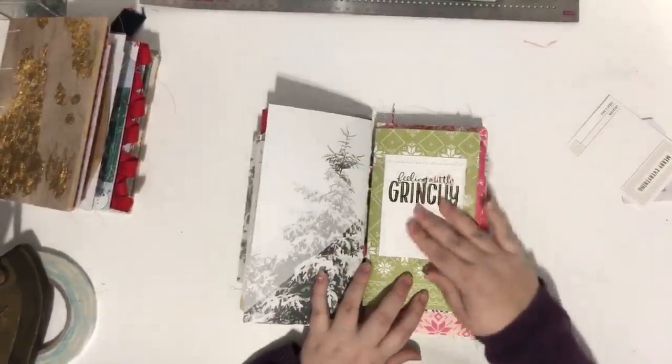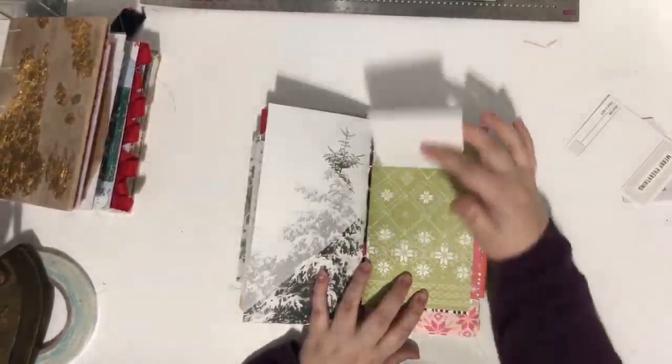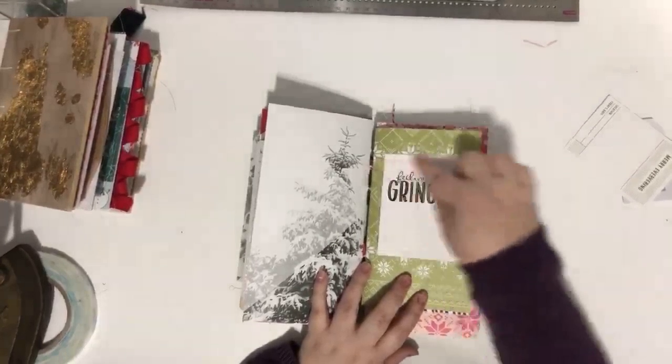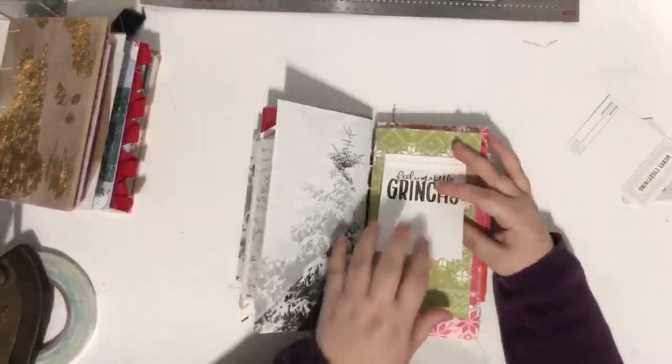This green paper looked so cute with this Feeling a Little Grinchy Project Life card. I just had to sew it on there. So again, I scored it and sewed it on.